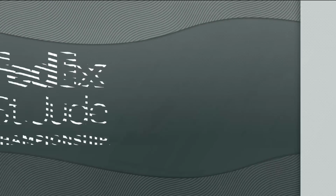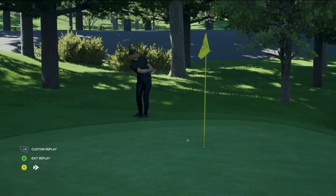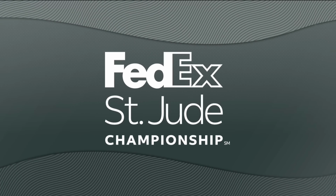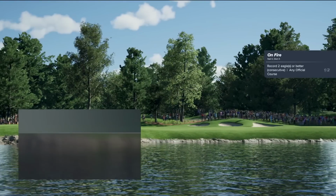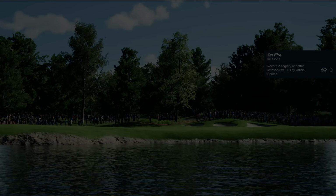Thank you very much. Yeah, Seve would be envious of this one. What a chip in. No change atop the leaderboard. Our featured player still out in front.